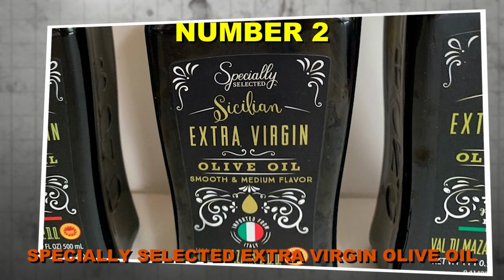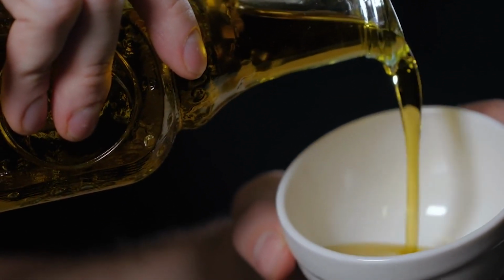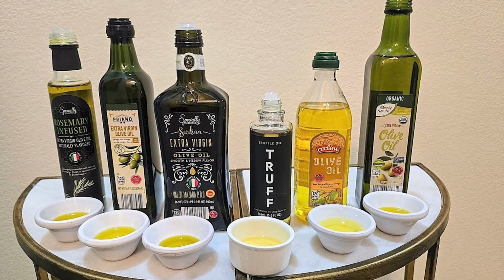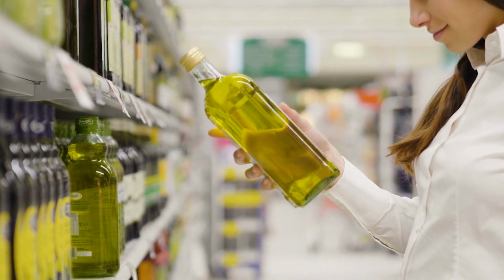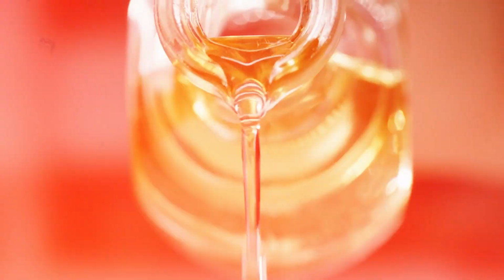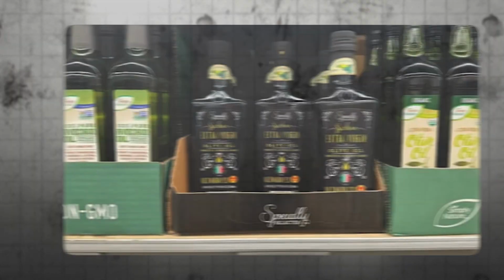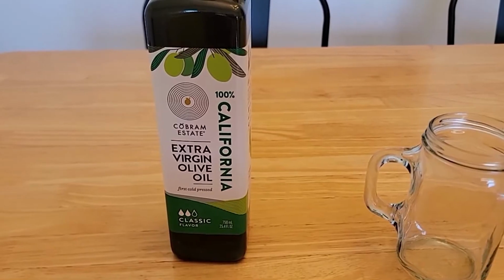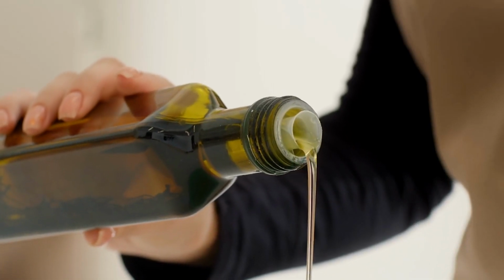Number 2. Extra virgin olive oils. The olive oil industry has a fraud problem, a massive one. Studies have shown that a staggering percentage of imported extra virgin olive oils sold in America fail basic purity tests. They're cut with cheaper oils, mislabeled, or sourced from undisclosed regions. So how does a discount grocer beat the boutique bottles? By carrying oil with official DOP certification. That's Protected Designation of Origin.